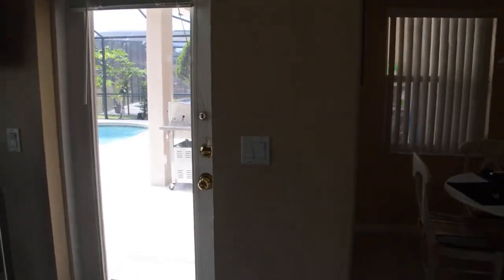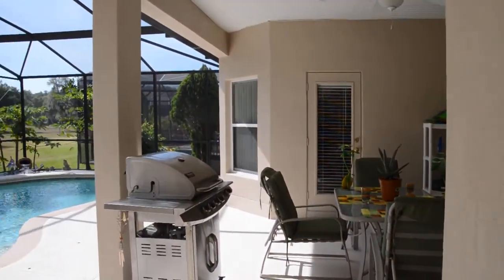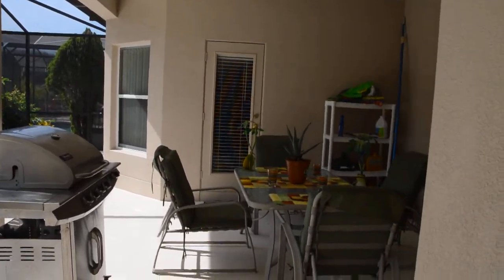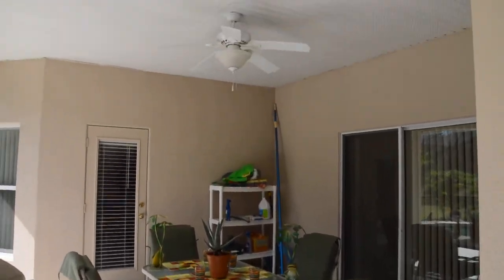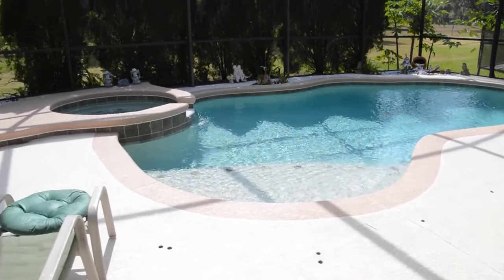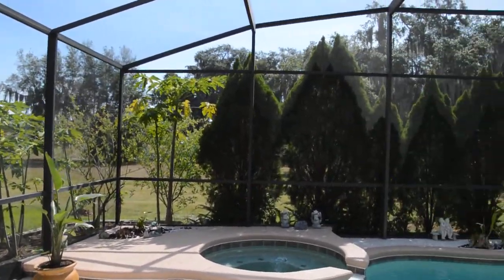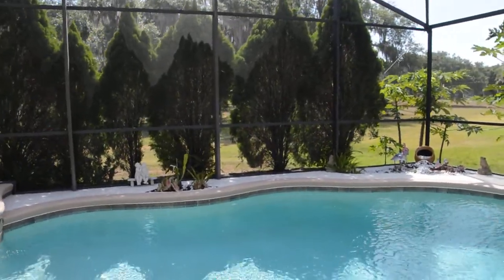And finally, let's take a look outside. You have a covered area here, covered lanai, plenty of room. And we have a great pool. Jacuzzi. No rear neighbors. Behind the home there's a park. Conservation area, actually.